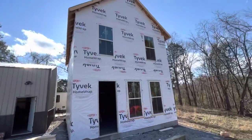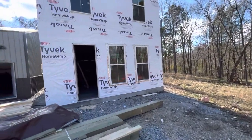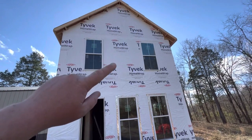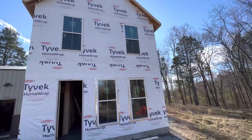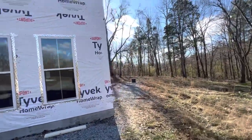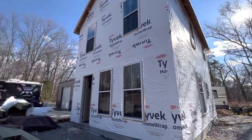So yeah, we've still got a ways to go, but man, it looks so good. They've got the doors on, or they got the door. There's going to be a sliding glass door right here, but they didn't do that yet. They're going to do that when they put the deck on. But we've got all the windows on, and man, I think they did a fantastic job.